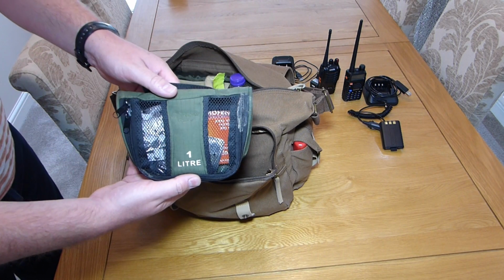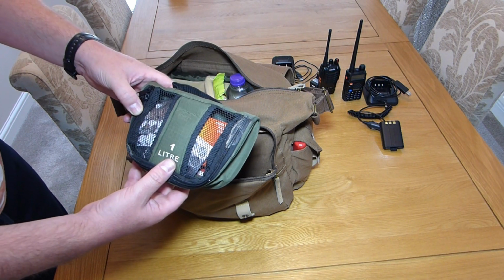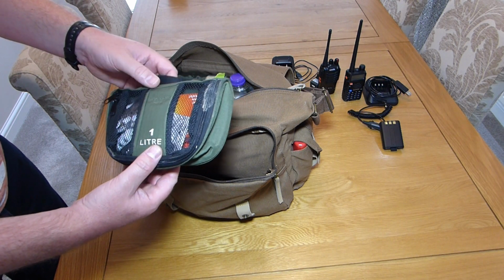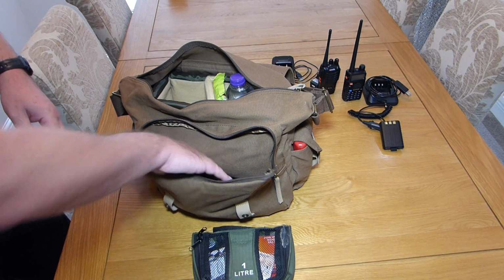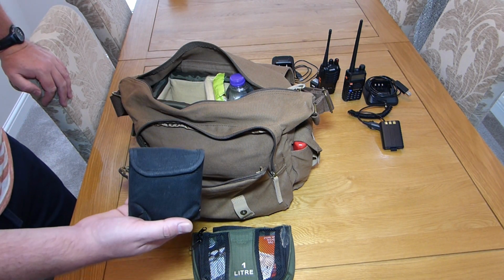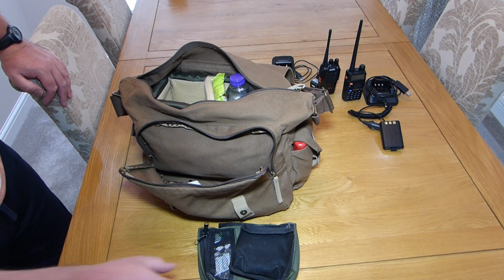I keep a little pack of tablets in here. So in here we've got things for water purification, we've got paracetamol, ibuprofen, we've got quite strong co-codamol tablets for pain relief. A small little pouch with some basic rubber gloves, medical kits, plasters, respirator, stuff like that.